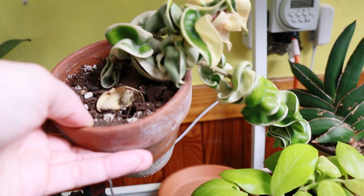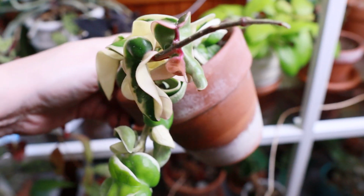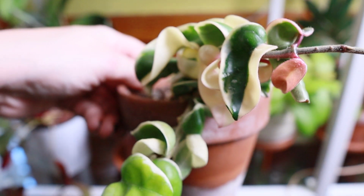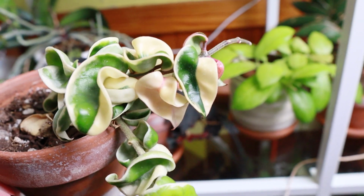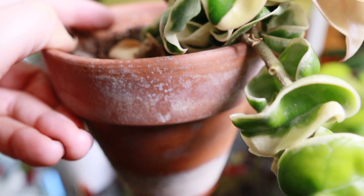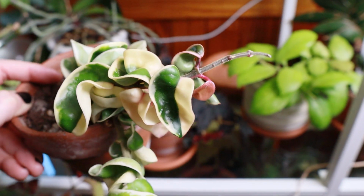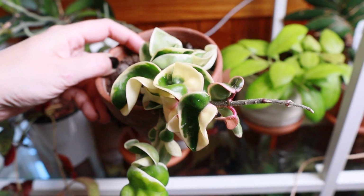And back here I've got a variegated Hindu rope. You can see that one is also putting on some new growth finally. This one took a really long time to start growing from the cutting that I got from a friend. And the cutting was actually this whole piece right here. And then everything else has grown since I got it. And I've had it for probably 2, maybe 3 years at the most now.